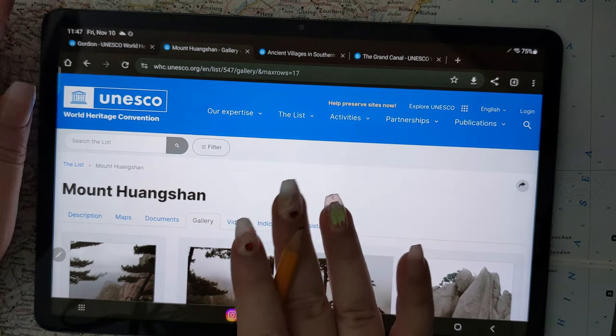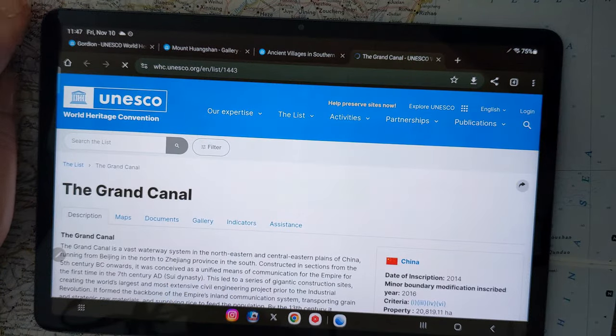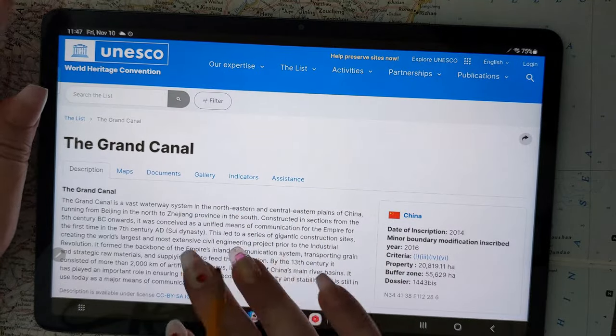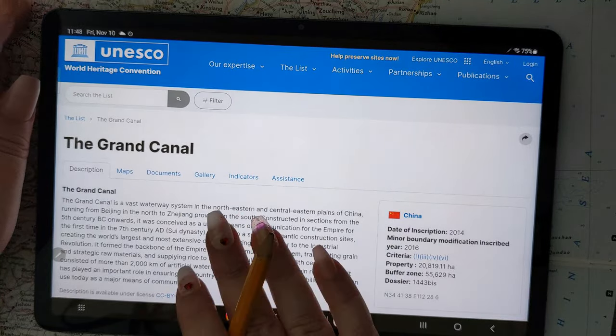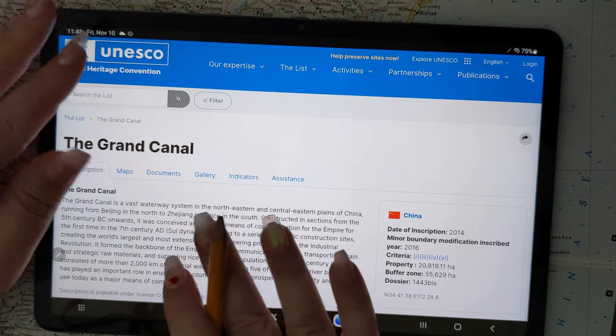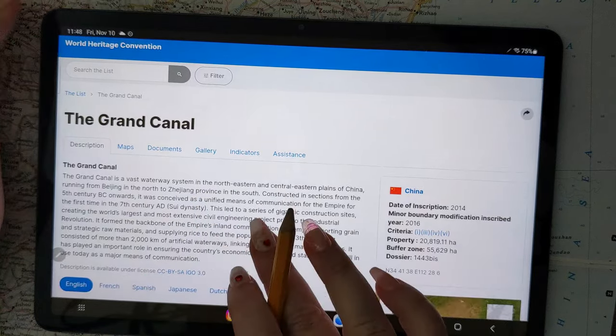There is one other UNESCO site in Anhui, and that is the Grand Canal. Most of the Grand Canal is not in Anhui, and I'm not really going to go over its history at all. But the regions that it is most prominent in, we're not going to talk about for a while, so I figured I may as well just mention it now.